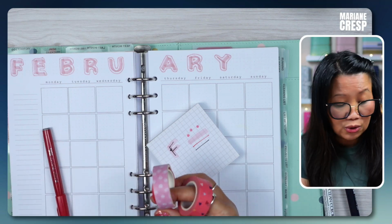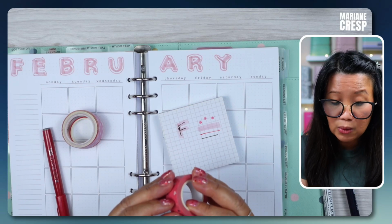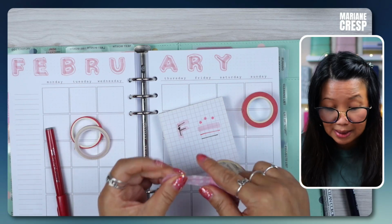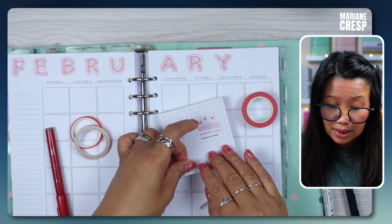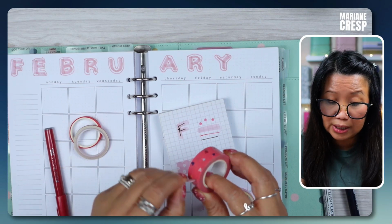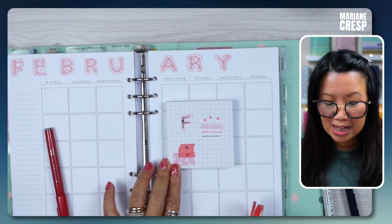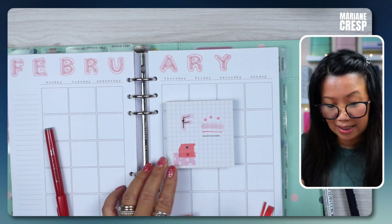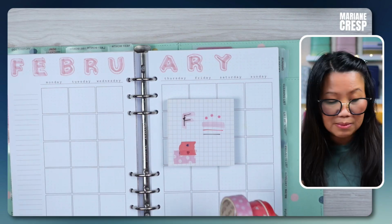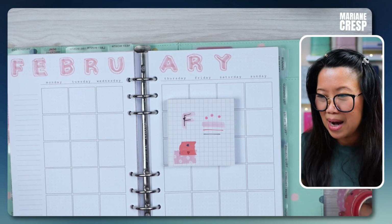And then when it comes to the washi tape, I normally start with either the washi tape first and then find the coordinating markers to go with it, and then I just do a little swatch to see if it will all look really good together. So if you're like me, experimenting and trying out different techniques, that's how I come up with the colors and the markers to embellish my page.